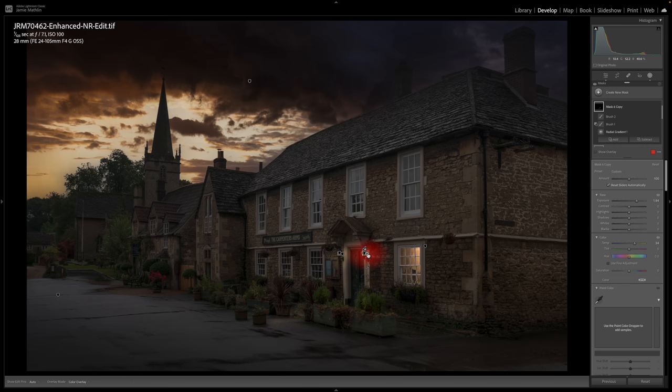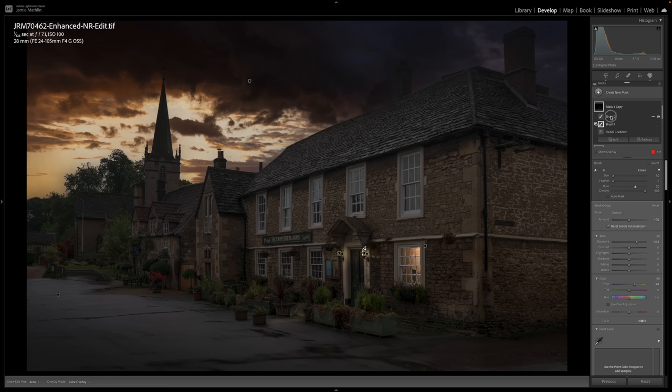Now, we can always go back to that radial gradient there, which we used the brush, and then we can always click back on the brush that we used to add more light. So we can add a little bit of light maybe to these. That's a little bit much. Just control there. Just going to reduce that flow further and add in plenty of feather. And I'm just going to light those flowers up that are on the windowsill.